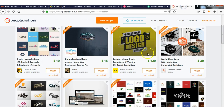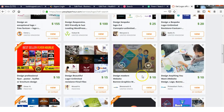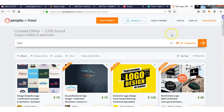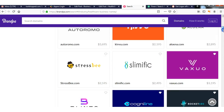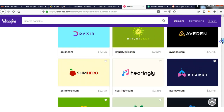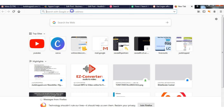Then you get a logo done from People Per Hour here. $10, 15, yeah, 20. Look at this, $10, 15, 10. Okay, so that's $10, and then you go on to BrandPa and put your design up there and sell it for whatever you want. Now, I wish I could. Okay, hold on. I'll add another. I'm sort of thinking on the spot here.